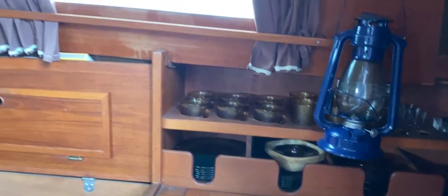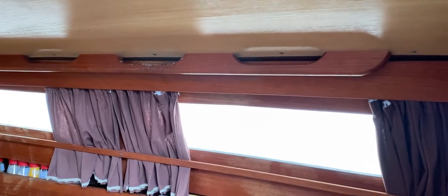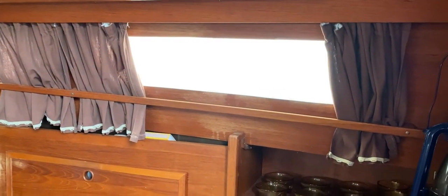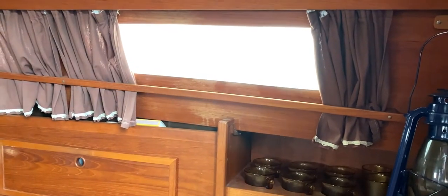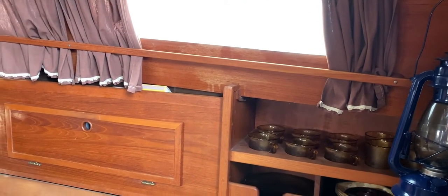Looking up, you can see the headlining looks okay. It's wooden, and so no saggy headlinings here. We've got curtains here, which I think could probably do with being updated, and obviously the windows look a little bit oxidized to me, so maybe if you want a view outside you might like to replace those.